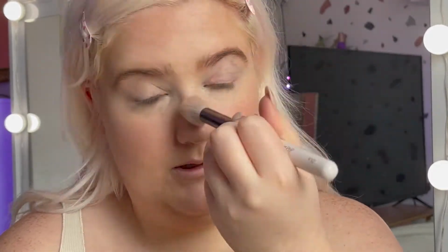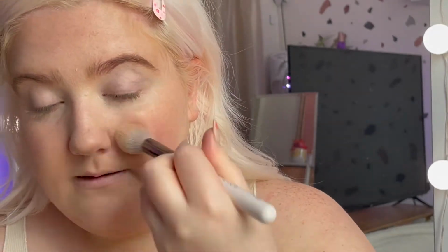This powder is super light. It doesn't feel dry or super powdery, so I feel really comfortable using it. I don't like anything to look dry just because obviously I do have dry skin. Also, don't worry about this. We're gonna blend that out with more contour.